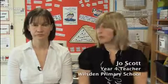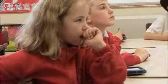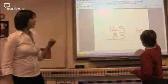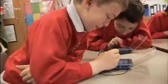There's been children, you know, on the SEN register in both classes that have really zoomed using the EDAs. They're far and above better than other children who, academically, you would think would be better. So it's been a complete leveller in that way. It's been a shock, because that child that you thought would not cope with it at all, who has no confidence, who panics at the slightest little thing, put that handheld computer in their hand and it's transformed them into somebody different.